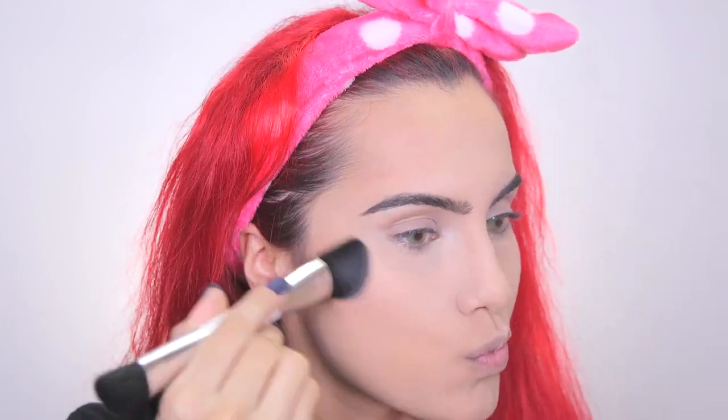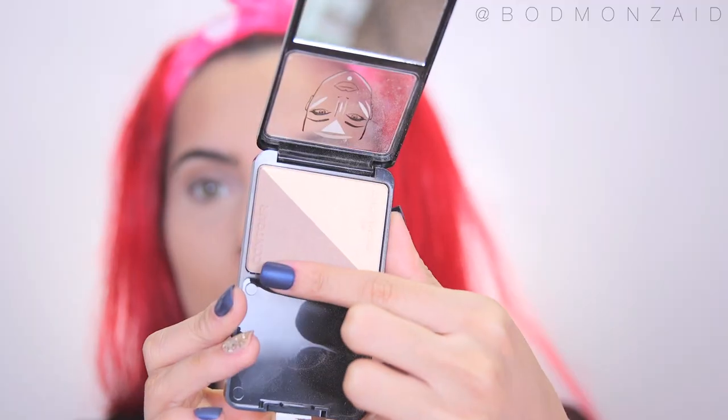Alright guys, I apologize, I thought I was recording but I wasn't. All I did was take a darker color foundation in the L'Oreal Pro Matte and contour my temples over here and also my contouring area, and now I'm just going to go over it with some powder. I'm going to be using the Pro Contour palette. It's a highlight and contour. I really like the contour shade here.